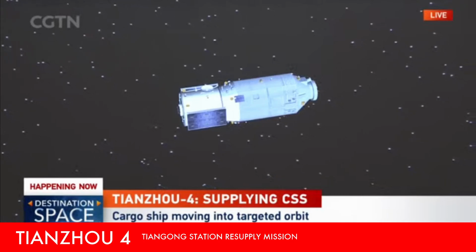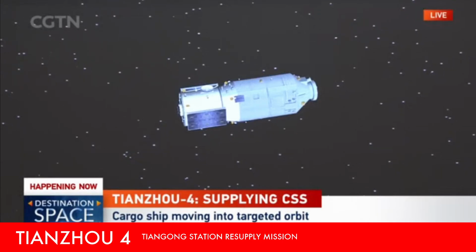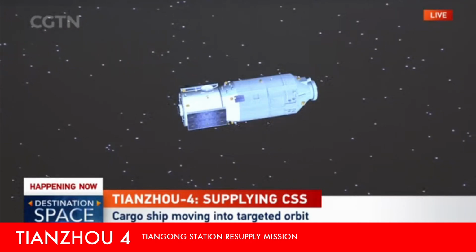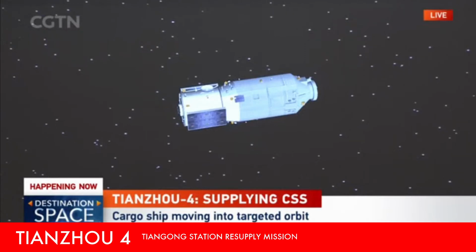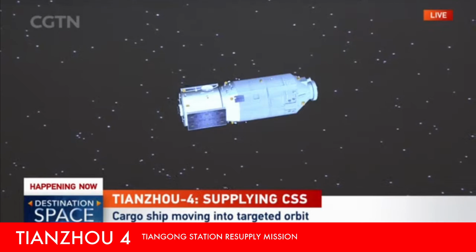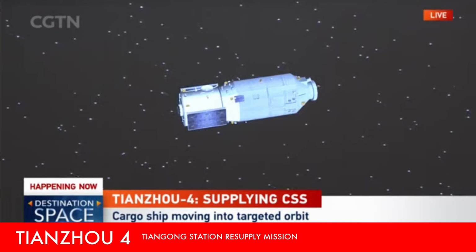And its orbit insertion has just been confirmed. Well, we still need to check the measurement. We need to measure the orbital parameters to confirm that it is in the right orbit, because today we need to rendezvous with the Tiangong space station, so the accuracy of the orbit is very important. So we need to check that, and also, as I mentioned, we also have a very critical step, the unfolding of the solar panels.